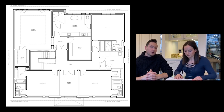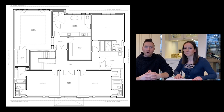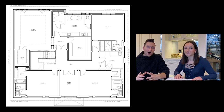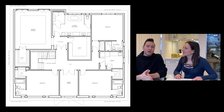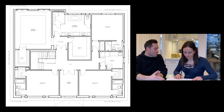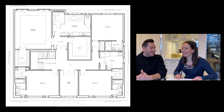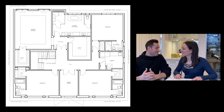Yeah, exactly. So now basically we're at the top of the stairs. We'll walk you through our master first, and then we'll get you to the rest of the house. We really wanted to have a bit of a foyer area when you walk into our master that leads to the different areas. If you walk to the left, you've got our master bedroom. If you go straight, you've got the master bath. If you go right, you've got Anna's teeny tiny closet. And then somewhere off the master is my closet.